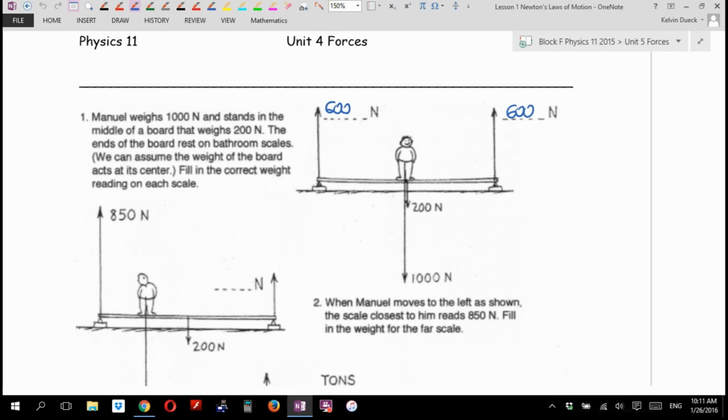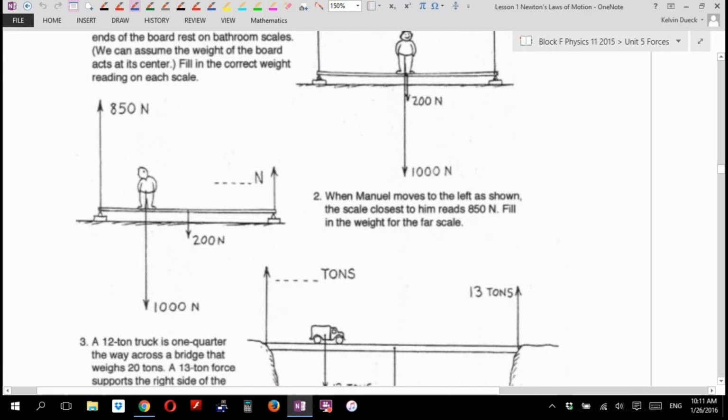What if he stands off center a little bit? So Manuel moves to the left as shown. Now the scale closest to him reads 850 newtons. What must the other scale show? Do the math in your head. 350, got to be.